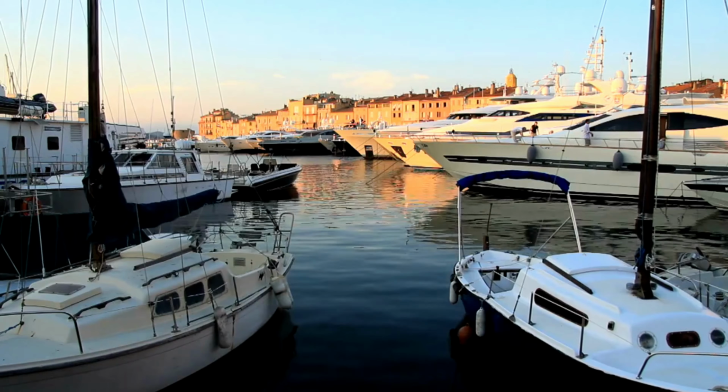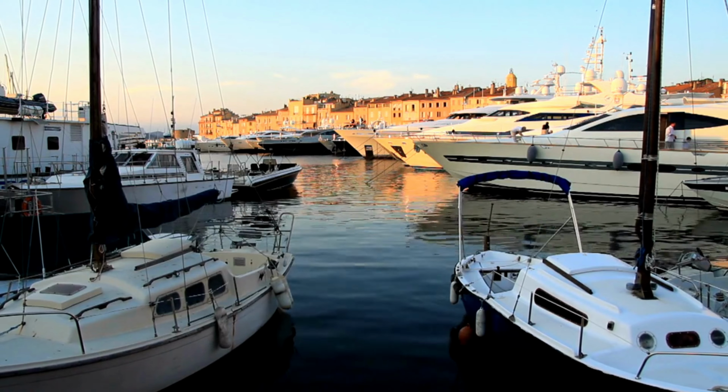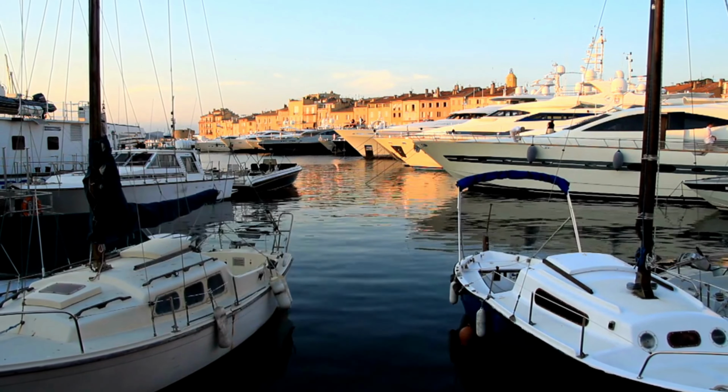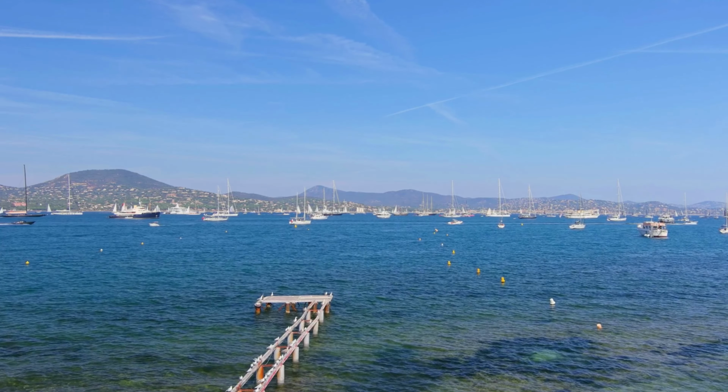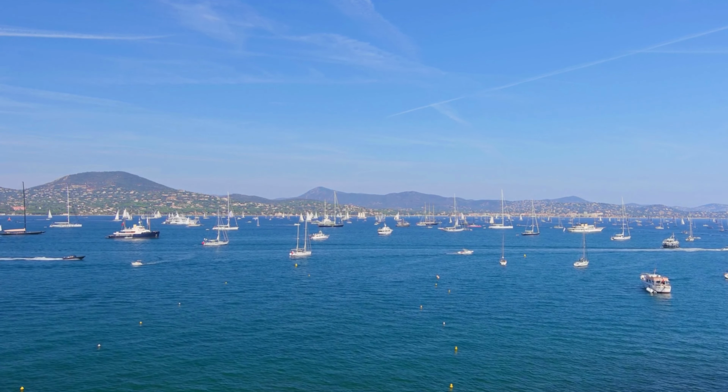Don't forget to explore the quaint cobbled streets and discover the many shops and galleries. Indulge yourself in some retail therapy, or simply unwind at one of the cozy cafes that dot the town, relishing in the unmistakable charm of the French Riviera.